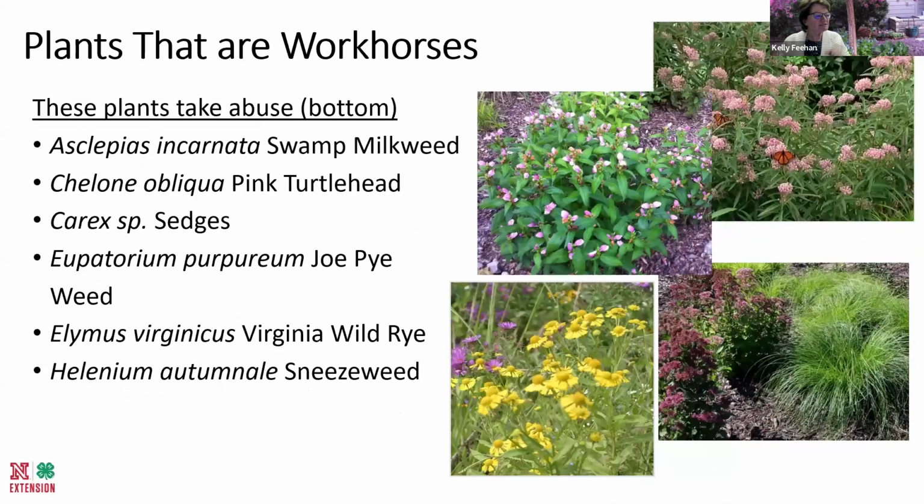Plants that are workhorses for the bottom. This is just from experience with installing rain gardens in Omaha and Lincoln. Again, swamp milkweed, pink turtlehead, the carex, lots of sedges. Palm sedge is one that's been very commonly used, but it does kind of get to be a little bit of a nuisance. It really spreads, kind of takes over that rain garden. If you like it, fine.